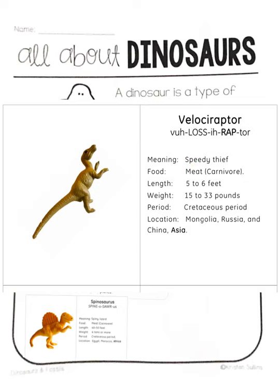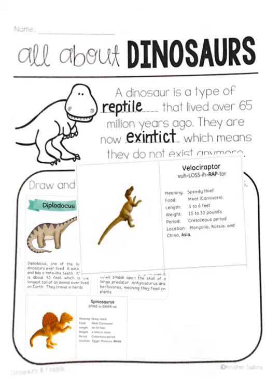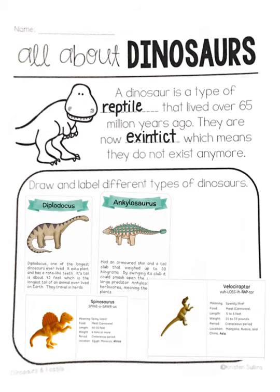It was 5 to 6 feet, and it weighed 15 to 33 pounds, which was not that heavy at all. It's from the Cretaceous period, so the same as the Spinosaurus. And if you were to see this dinosaur way, way long ago, you would probably find it in parts of Mongolia, Russia, and China, or in other words, in the Asia region. Okay, so that's a Velociraptor. It's almost like a small T-Rex. So I'm going to put that there.